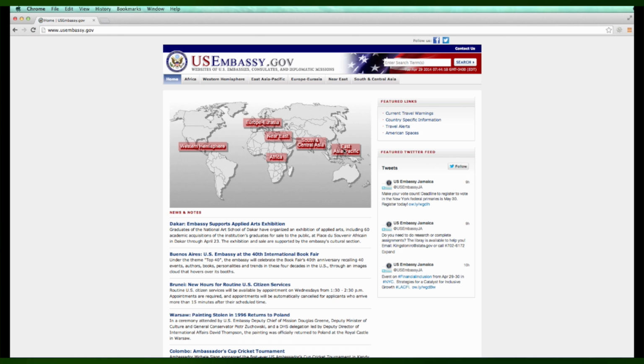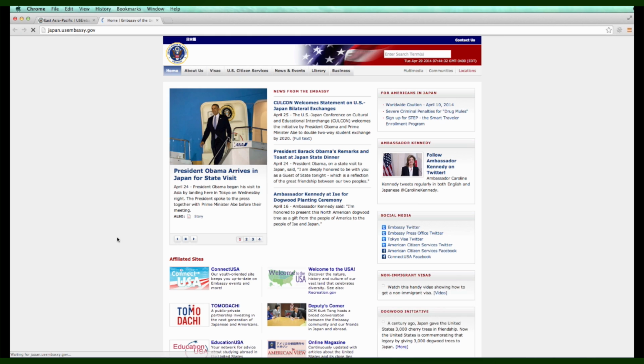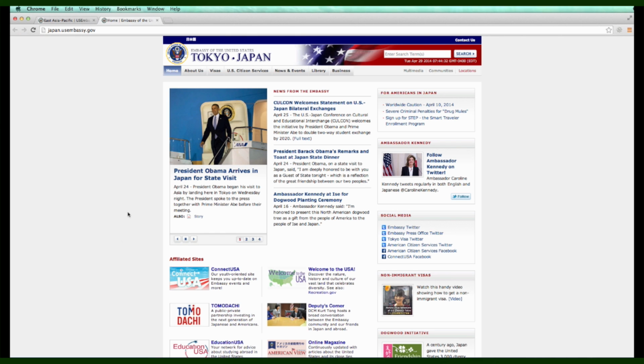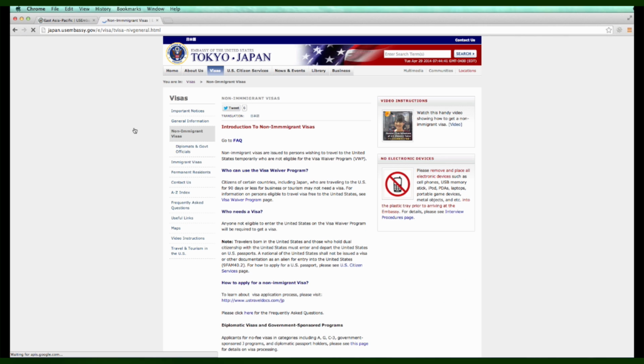For example, if you live in Japan, you should try to find an embassy that is in or near Tokyo, if you live near Tokyo. Oh look, here it is. Let's choose it. When you click on it, it'll take you to the embassy's website in Tokyo. Once you're there, please choose your preferred language and look at the non-immigrant visas section.